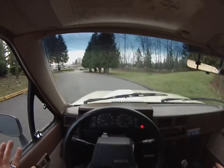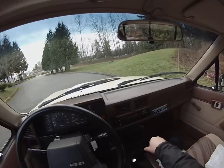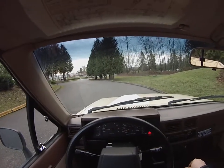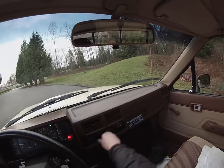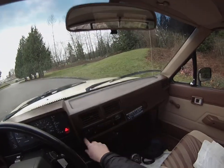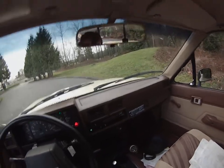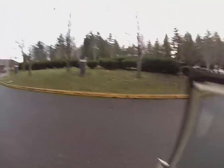most of the work was done at Greg's Japanese Auto in Seattle, so he's probably one of the best shops. They have multiple shops up here in the Northwest. You can hear the heater works nice and cool. Nice and smooth. The AC, you click it on, go over to cool section. It blows nice and cold.